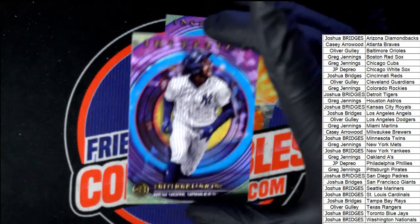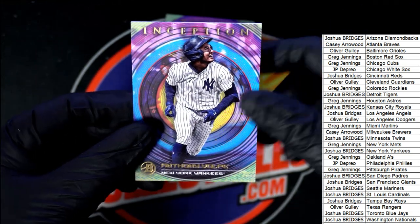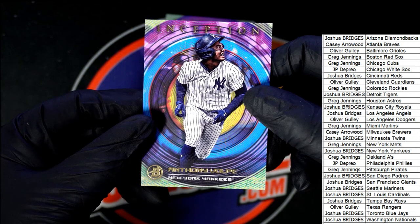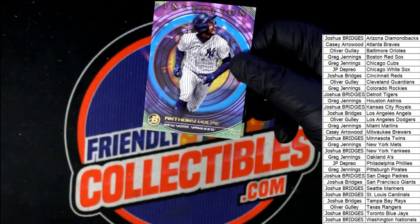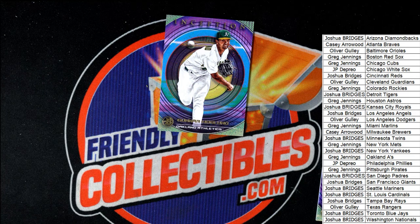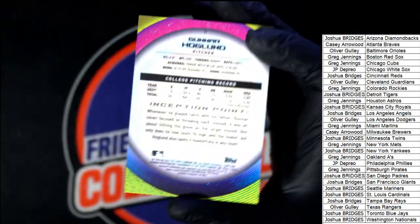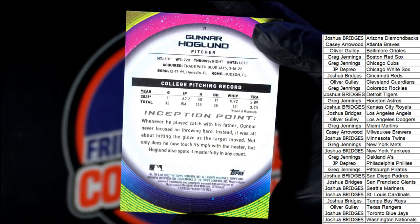Oh, look, it's a Volpe rookie. Nice Volpe. And then the A's score a nice Inception card. So that's our box break, everybody, in this Inception Baseball.